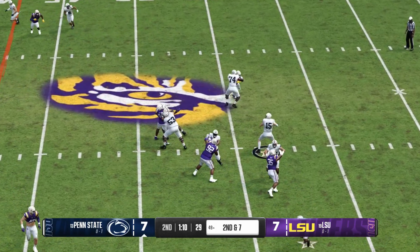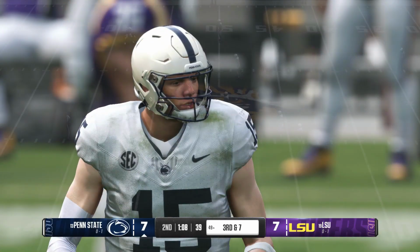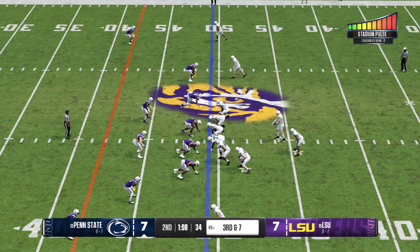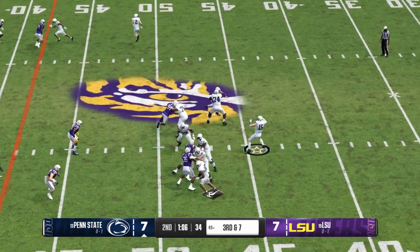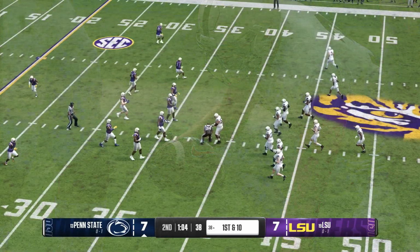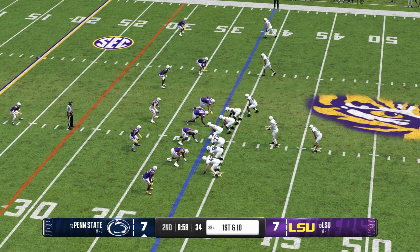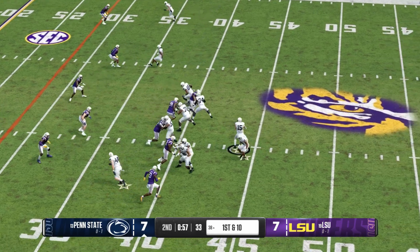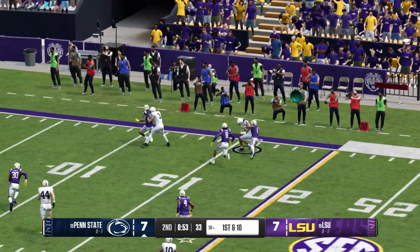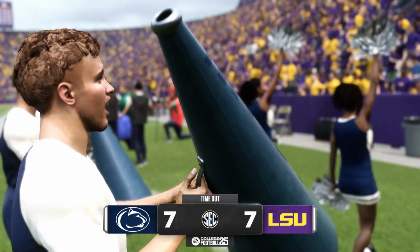Looking to pass on 2nd down. And it'll be incomplete. This defense is physical and pass deep. Here comes this home crowd as the defense tries to get off the field on 3rd down. This one's complete. He gets it to the 38-yard line, and they'll pick up a fresh set of downs. Looking to go up top on 1st down. Gets it out quickly. Gets away from one. He's got space. Apparently some confusion as the offense calls the timeout.